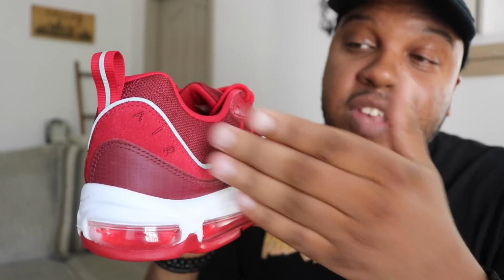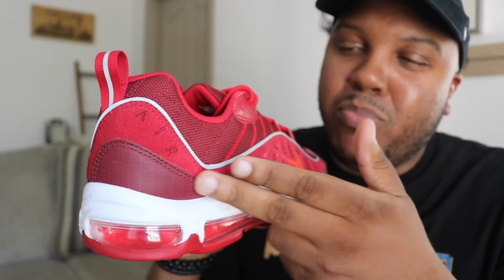As I've said about all the Air Max 98s I reviewed on this channel, I love the fact that the Air Max 98 has that off-center pull tab on the back of the sneaker. In my opinion, that pull tab makes the Air Max 98 super different from any other Air Max on the Nike roster. Although it may be hard to see, you also have the Air branding stitched into the red suede in that same dark burgundy red color that you saw on the mudguard of the sneaker.